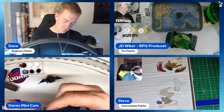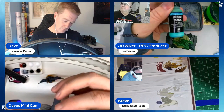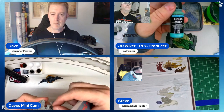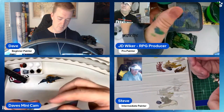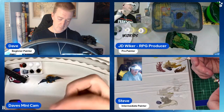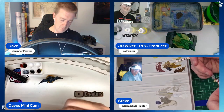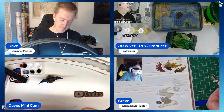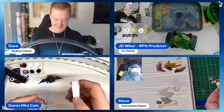If you're going to use liquid mask, which is really handy stuff, brush it on with a brush that you don't care about. Go to your local hobby store and buy 10 cheap brushes for a pound or whatever it is that they charge. Do you have the equivalent of dollar stores there? Yeah, we have more than one actually. So there's that method.